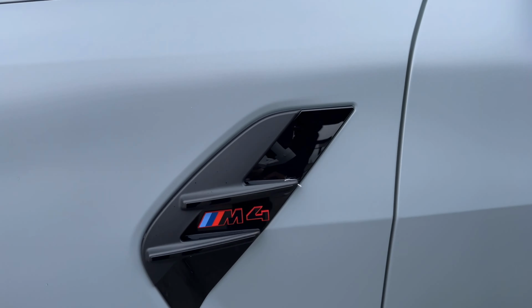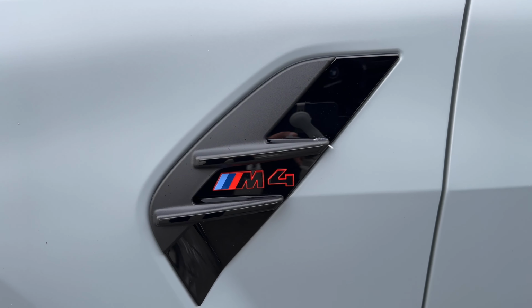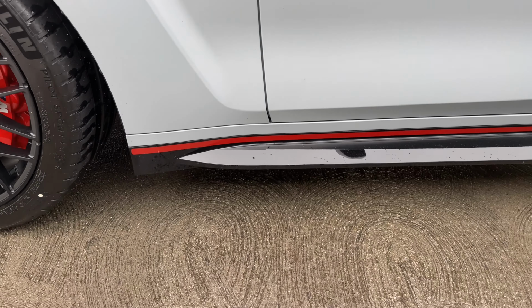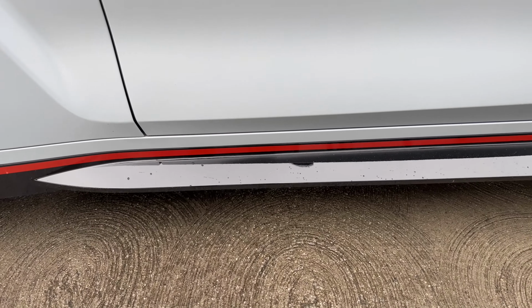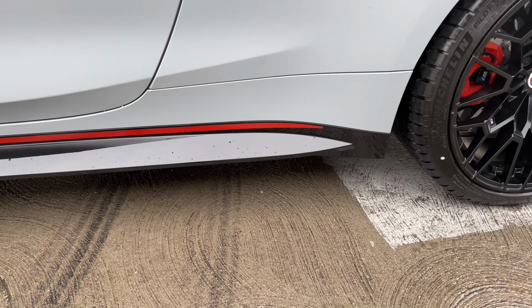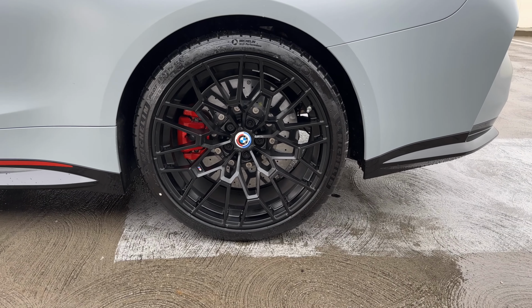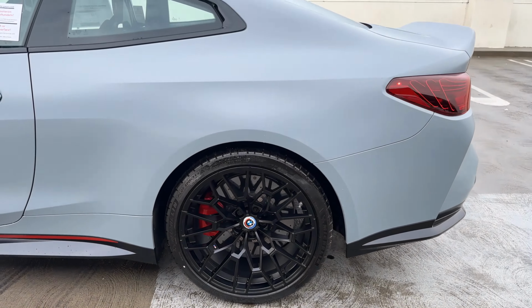Our M4 sort of breather, quote unquote, gill here. On the side, it's high gloss black, so it's not carbon fiber. So that goes all the way to the back to our 20-inch wheels at the back. Single piston floating caliper at the back in red.